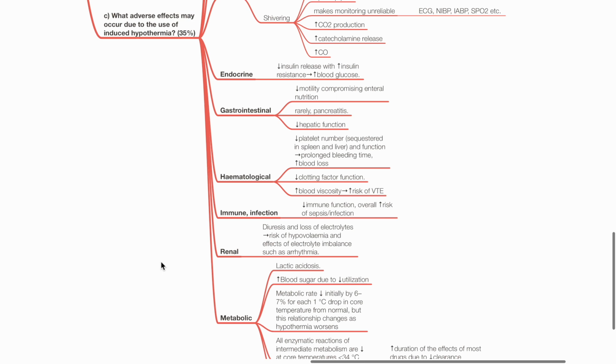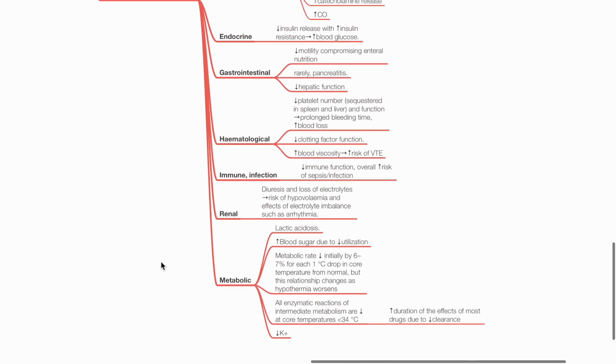Hematological effects include reduced platelet number and function, prolonged bleeding time, risk of increased blood loss, and reduced clotting factor function. Increased blood viscosity increases the risk of venous thromboembolism. Immune effects include reduced immune function and overall increased risk of sepsis and infection. Renal effects include diuresis and loss of electrolytes. There is risk of hypovolemia and electrolyte imbalance, which may lead to arrhythmias.